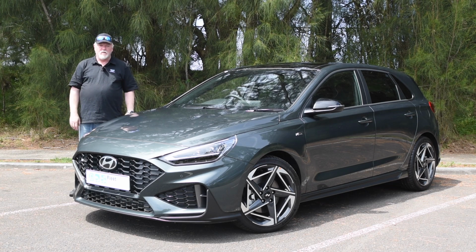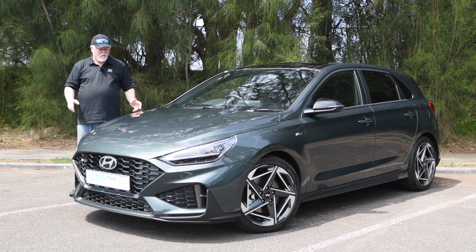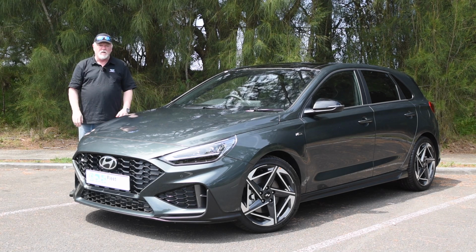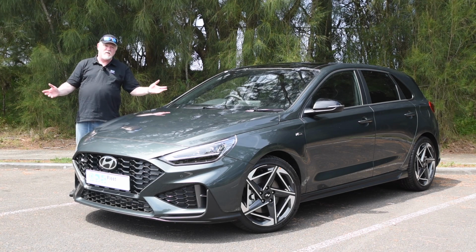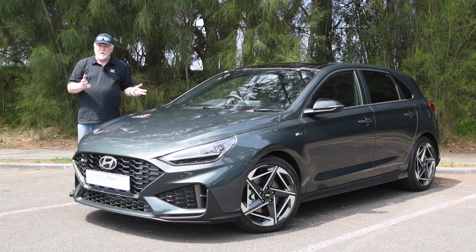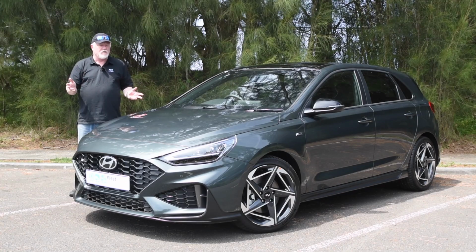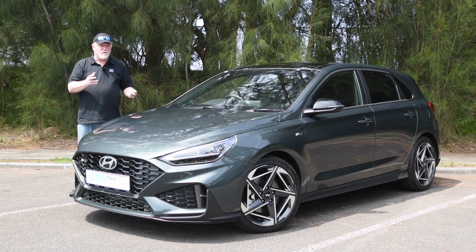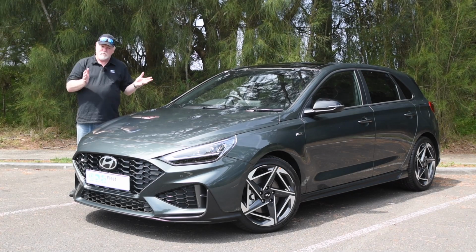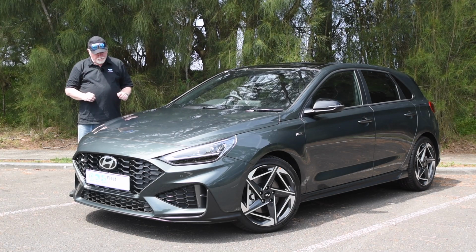Well, what's the ownership experience going to be like with this new N-Line i30? For a start, it continues on. Hyundai offers a 5-year unlimited kilometre warranty on this vehicle, as it does with all Hyundai cars. With that, there's a lifetime capped service plan you can explore with Hyundai as well. Set your costs in advance, understand what it's going to cost you. So for a fleet manager or someone else considering one of these vehicles on their fleet, or if you're looking to novate it, you can factor that into your equations when you're working out what to do with this car.